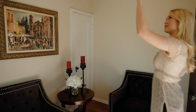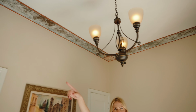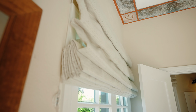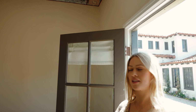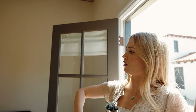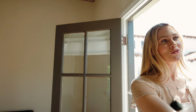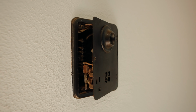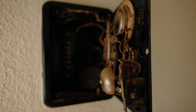You have a bronze antique chandelier, hobbled Roman shades. You have the original hardwood floors that are throughout the house. You have a hand-painted ceiling. And this is one of the bedrooms. They think that a Murphy bed used to come from the wall and that was your bed. You have an original closet, and what I love, you have an original intercom. And if you look in here, you can see that it says 1872. I really don't know what it is, but it says 1872.